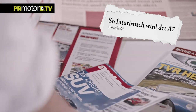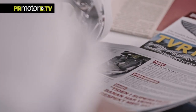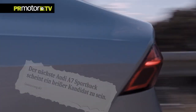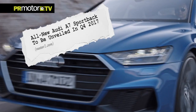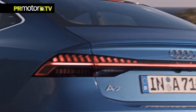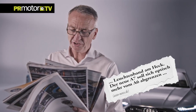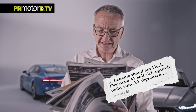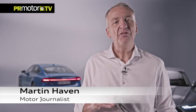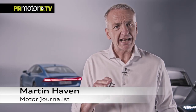The A7 is so futuristic. The new A7 Sportback is looking like a hot contender. The all-new Audi A7 Sportback to be unveiled in the fourth quarter of 2017. Light strip at the rear, the new A7 sets itself apart visually from the A6 and offers more second-row space than before. Those were guesses, but we don't have to guess anymore.